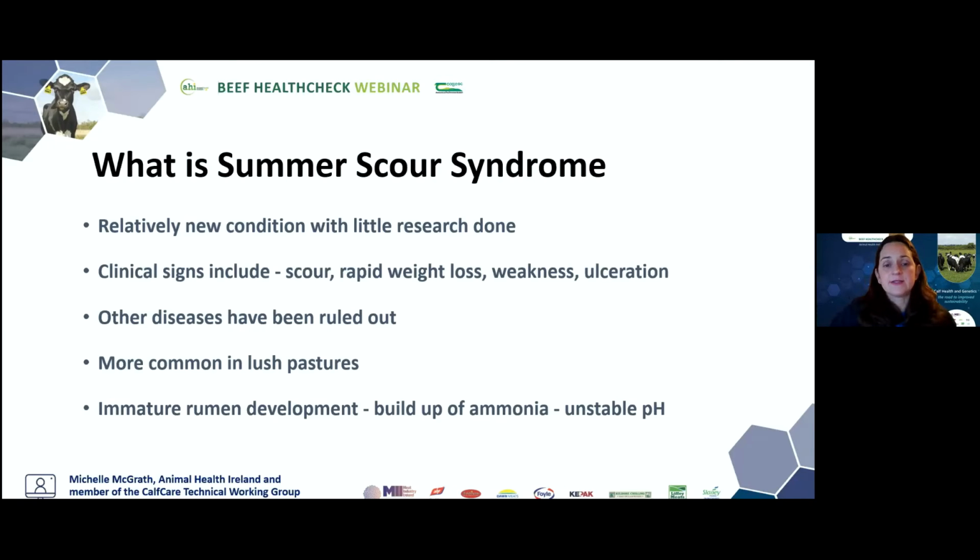So when the rumen is in the beginning, there are no papillae on the inside surface of the rumen, and these papillae are essential for the environment for digesting grass and all feed. So they need time to grow, and they're encouraged to grow by the weaning process and how a calf is reared before it goes out to grass. So if these papillae inside the rumen haven't developed, then you get a buildup of ammonia and an unstable pH, which leads to scour.